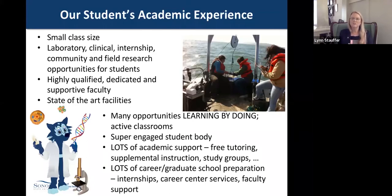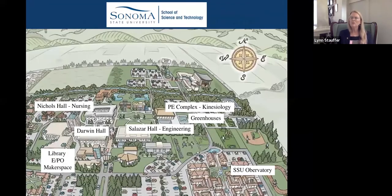Even in this virtual setting that we've had to move to on fairly short notice, we're still working with faculty who want to engage their students. Our students themselves are super engaged, with lots of academic support, which I'll tell you a lot about, and also career and grad school preparation. On the Sonoma State campus, if we were there today, what you would see is that the School of Science and Tech is actually in many parts of the campus.